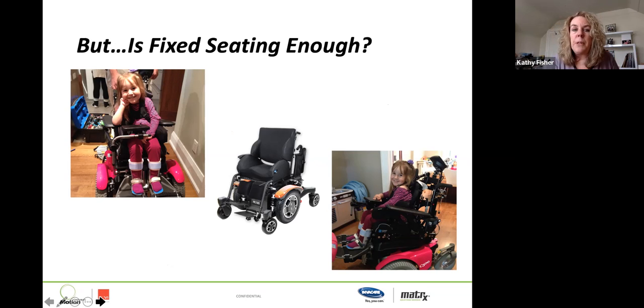But we know that seating isn't always enough. Okay, we know that bodies are built to move. We're designed to move. We need to rotate in order to achieve movement. So we need to not restrict somebody's movement, but allow that functional movement to happen.